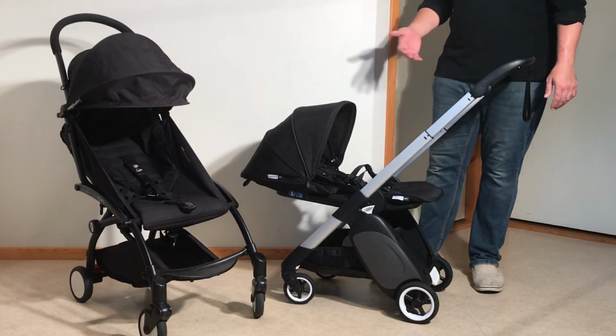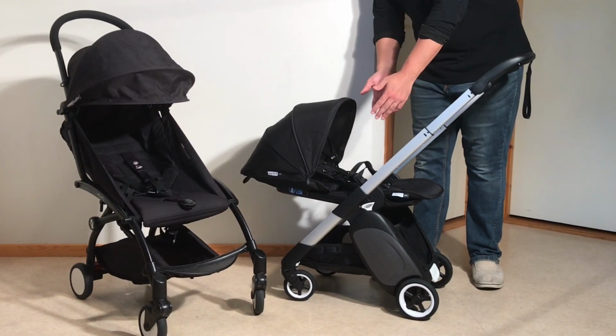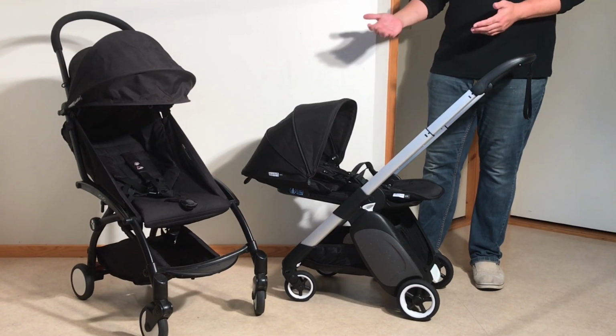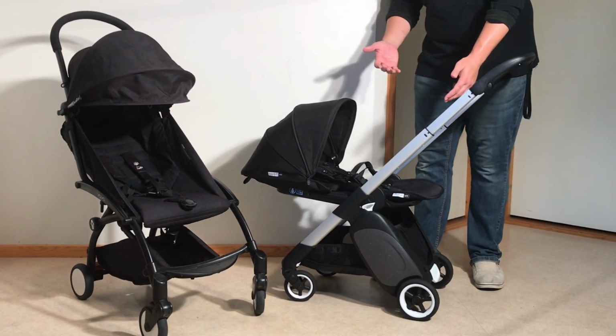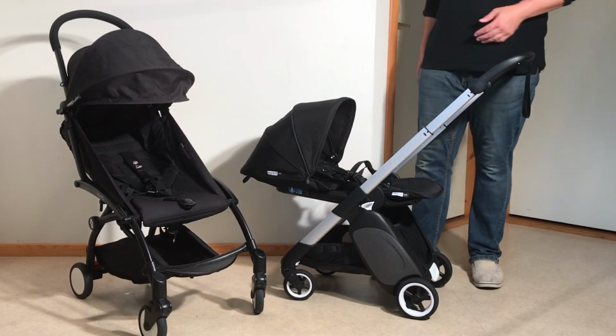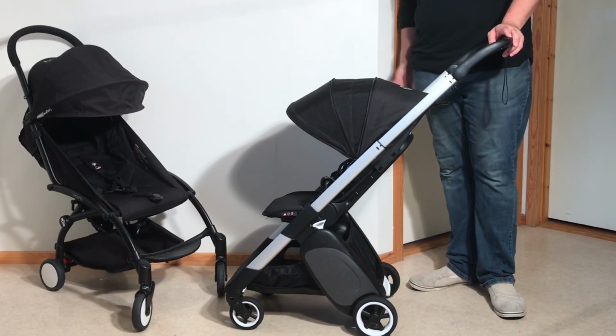While unfortunately on the Bugaboo Ant, you don't have either of these. So there is a potential, especially if you're having a slightly larger kid sleep in this, that there's going to be some discomfort as a result of not having anything to actually support their feet or their arms while they're sleeping. Okay, let's move on to folding. I'm going to fold both of these down and show you how they work.